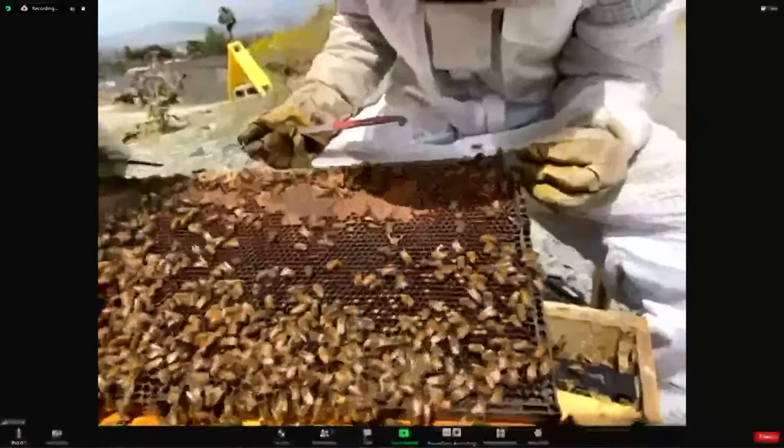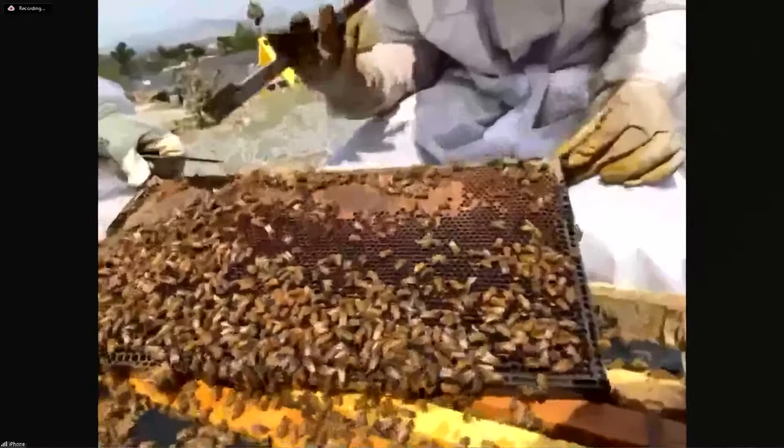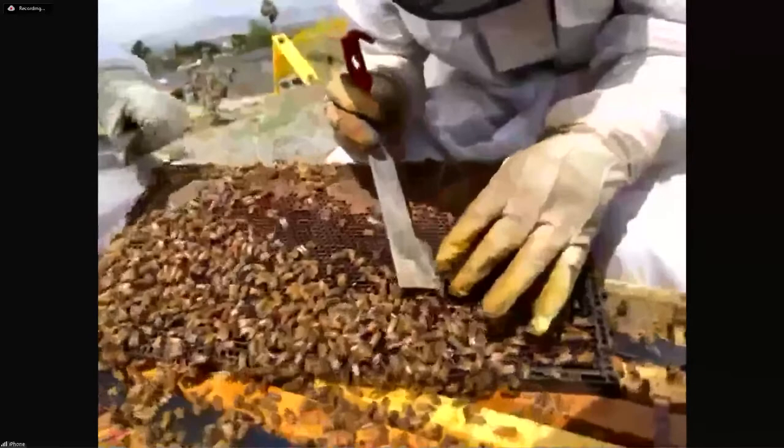Yeah, it just depends on where the bees will get their pollen from. Okay, and so as you guys might know, most honeybees are actually females. So the majority of the bees that you see on this frame are going to be females.